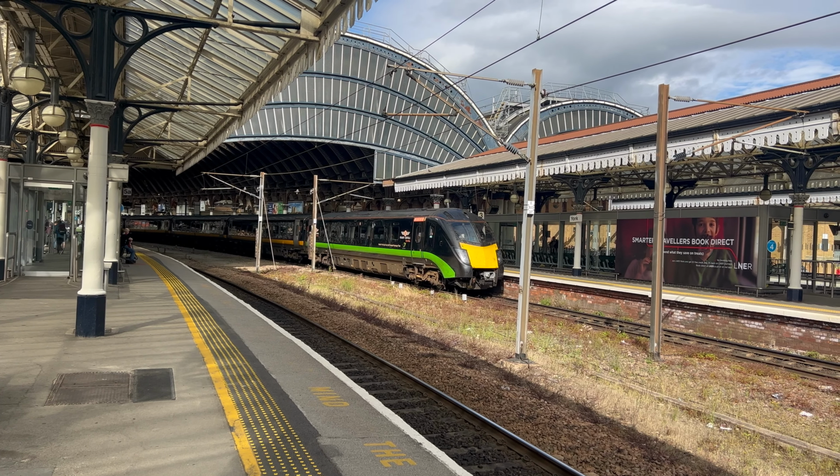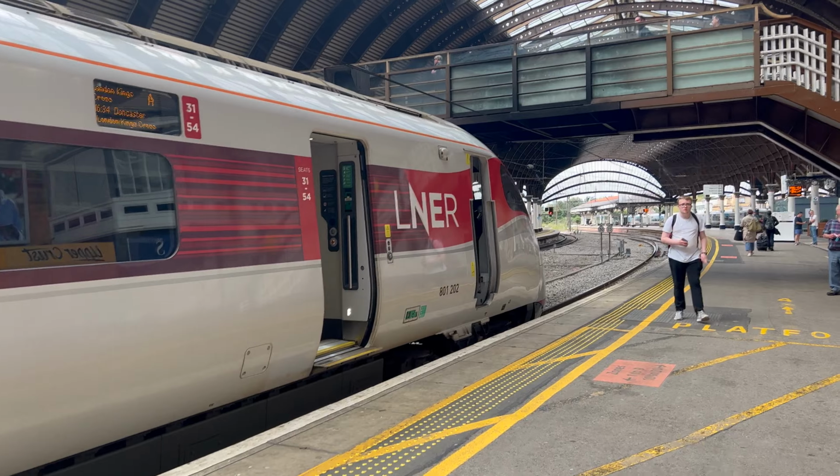Let's go to the rail cam. I had a look at the rail cam and then I totally forgot to end it all. So I'm now heading over here to the loo. Here's a nice Azuma.